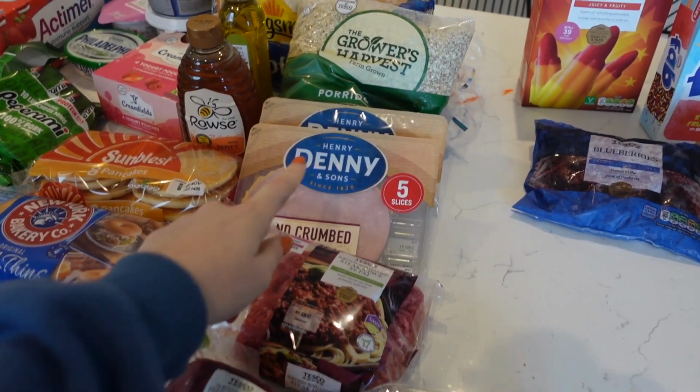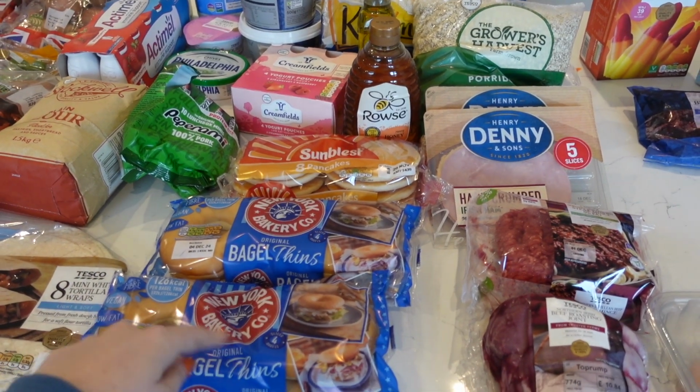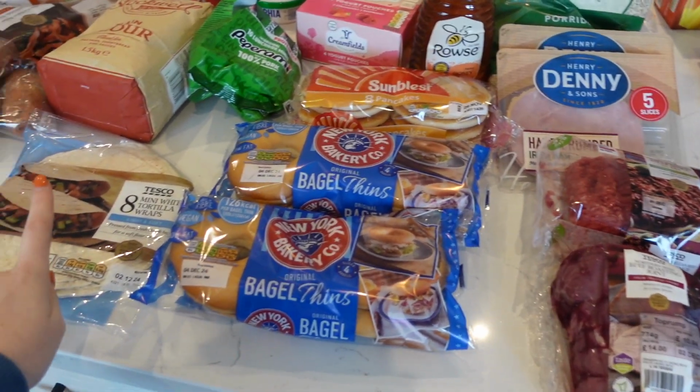Some mince, 2 things of ham. Then we've got 2 things of bagels. I don't think we'll need these for this week. Just ignore the kids in the background. But the date on these was good. They'll last for next week.